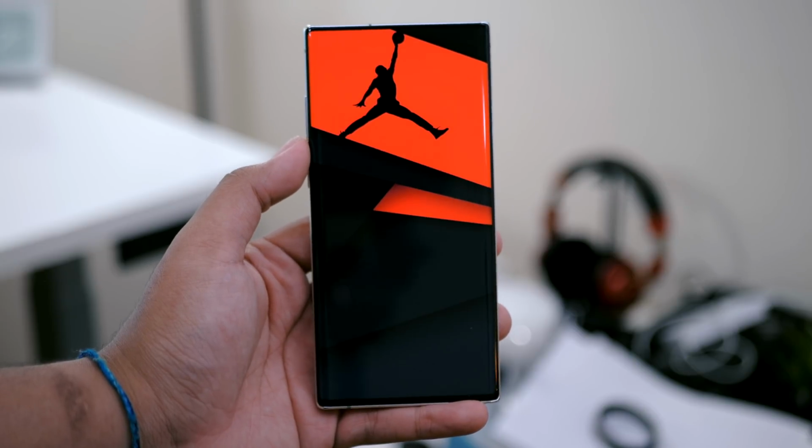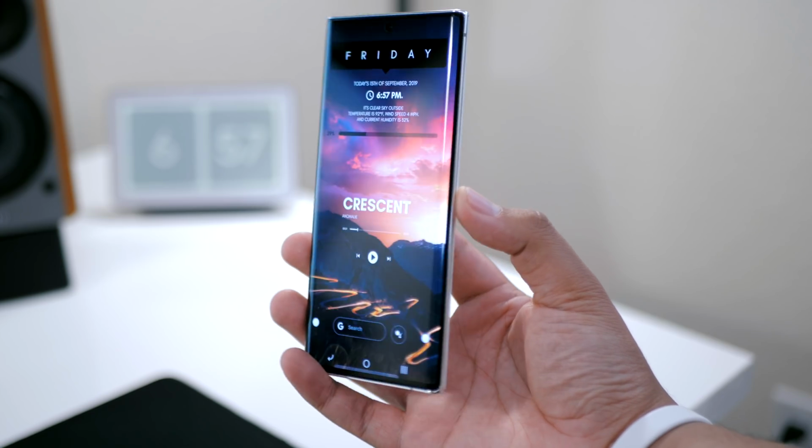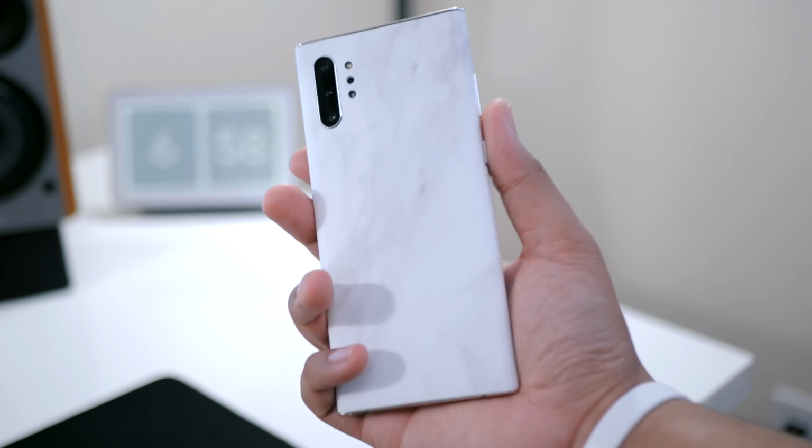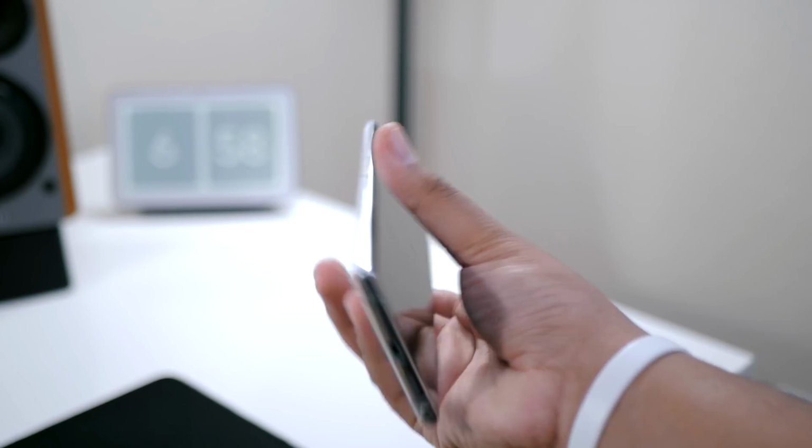All in all, hardware is pretty much what you'd expect from a top-tier Samsung device. It's super sturdy, very premium, great feeling materials, it's got a refined, modern look, the whole 9, complete with a smudged up glass back.